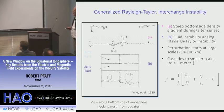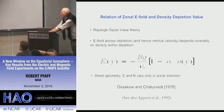It's an instability where you have a heavy fluid over a light fluid. You have magnetic field lines coming out of the slide here. They have perturbation electric fields, which then grow. You can go through the geometry, and that's sort of how we all tend to think of this. These are these rising depletions, these rising instabilities, and then they cascade to smaller irregularities. Here's the growth rate. You can see how it depends on the eastward electric field, the wind, the collision frequency, so it's height independent. And I think in general, this works. The previous slide showed that this seems to hold together quite nicely.